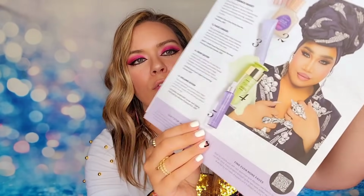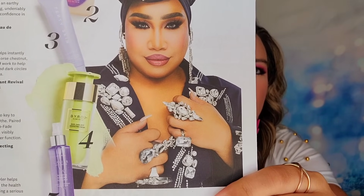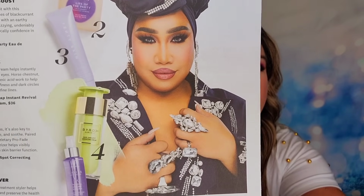Wow, you know what I just realized? Look at all of the crystals on Patrick Starr. I just glanced over on this newspaper, like, how much does that all weigh? That has got to be heavy.